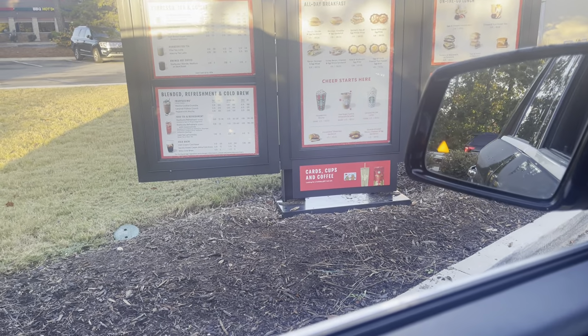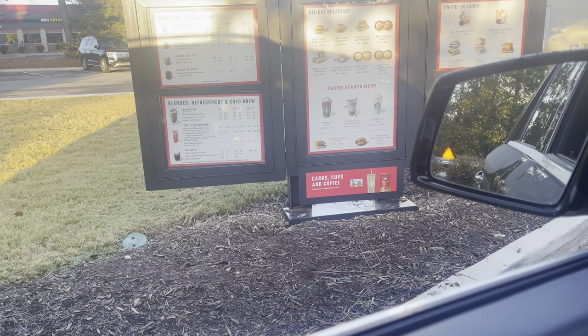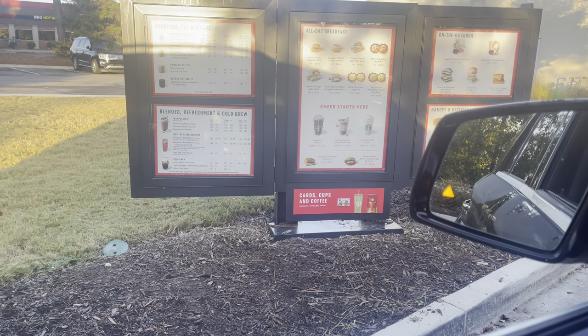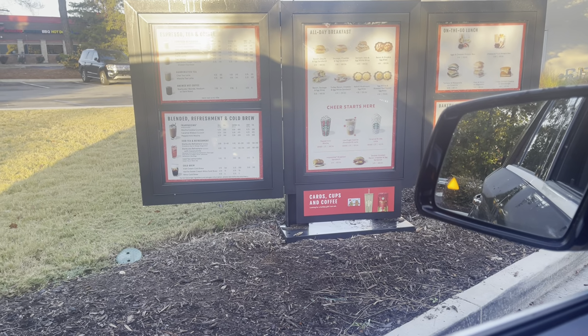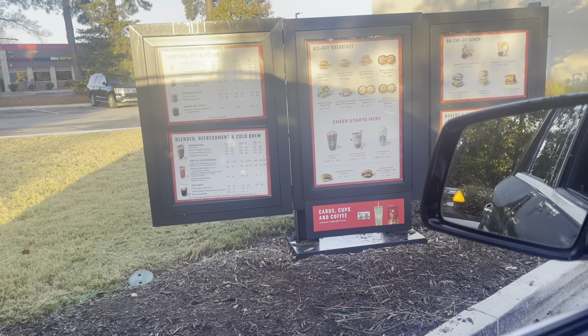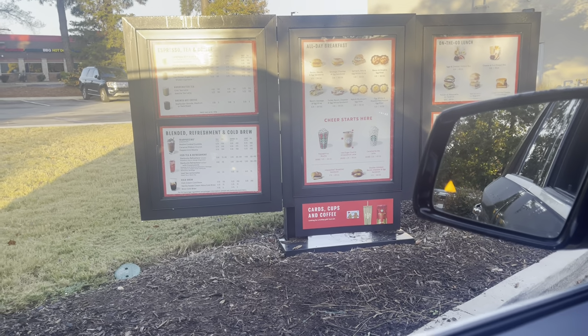Yes, can I have a caramel cookie crunch with extra cookie crunch and a shot of espresso? Sure, a caramel crunch with a shot and extra crunch. Yes, a caramel crunch. Did you hear me? I'm sorry. Yes. Okay, thank you.